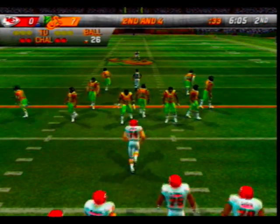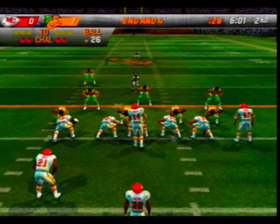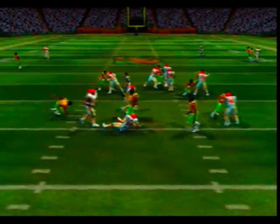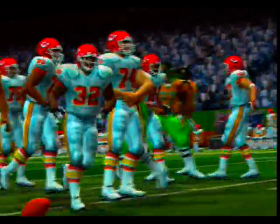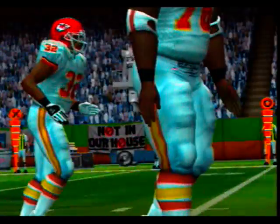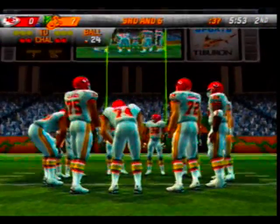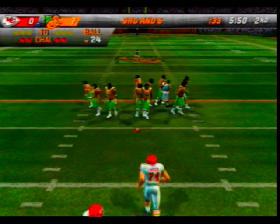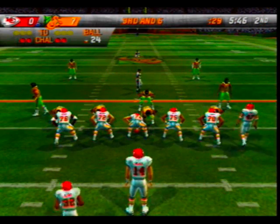Ball on their own 26. The home team line up at a 4-3. And he plays it safe by going down to the turf. It's third down and six to go. Ball on the 24-yard line.